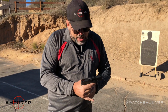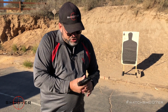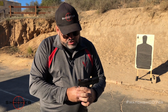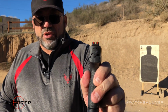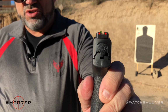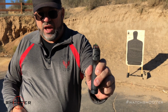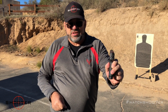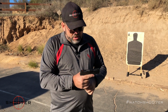Now, what we've got here is basically the second generation, which has just come out in the last year. And one of the things that they've done to improve it is they've also offered high visibility sights. So in daylight, these jump out really nice. I'm a big fan. The better you can see the sights, the better you're going to be able to make the pistol do what you want with it.